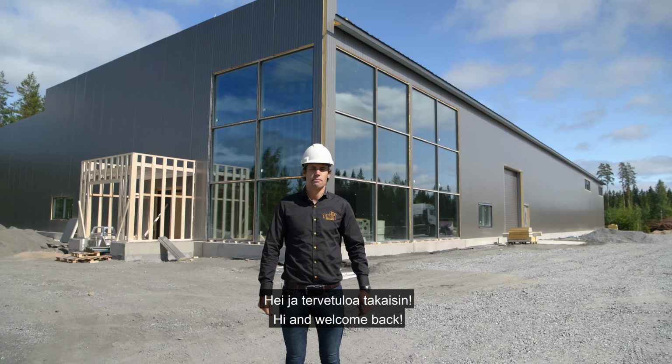Like you can see, all the big windows are now over there in the showroom, and we have already started building the frame for the main entrance.